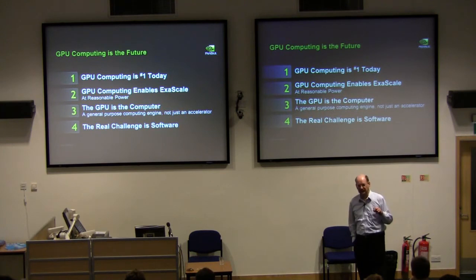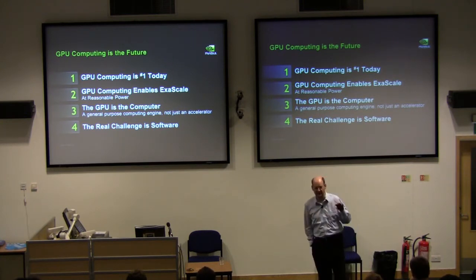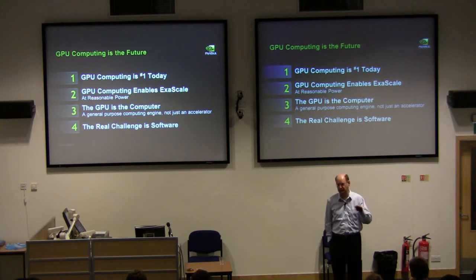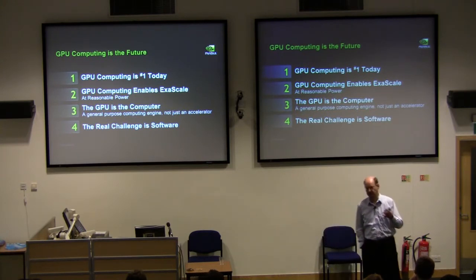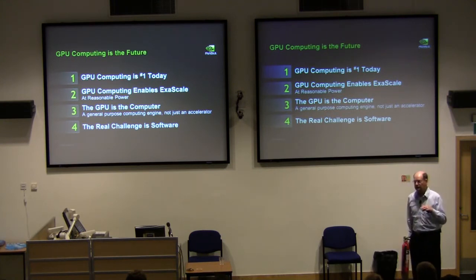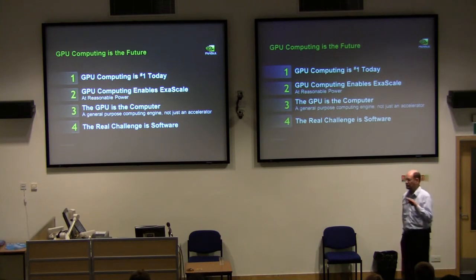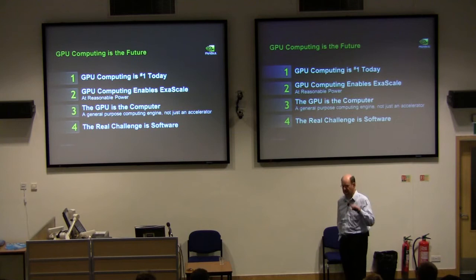We believe that it is a technology that can offer the power efficiency that can allow us to get to exascale computing at the sort of power budget that people are hoping will be reasonable. So 20 megawatts is a typical power consumption that people are expecting. The GPU is going to become more autonomous, more of the computer, really become the computer rather than an attached co-processor.